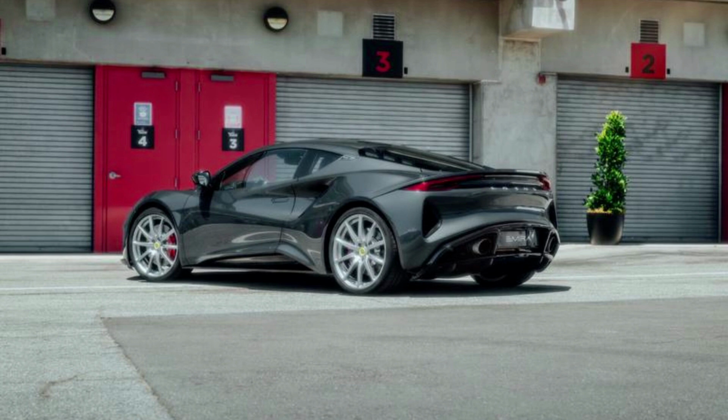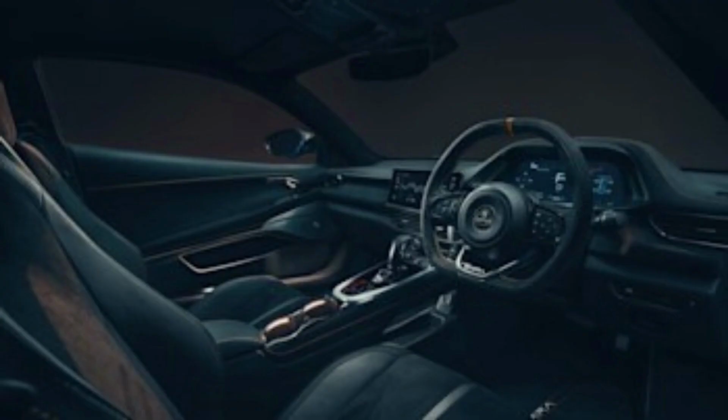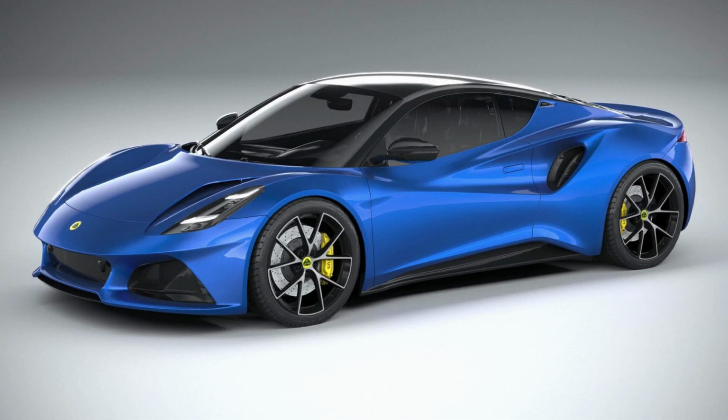The cabin of the Emira is simple, elegant and strides forward in terms of quality. It's finished to an unheard-of standard for a car built at Hethel, which can be attributed largely to its impressive new production facility, where this vehicle will eventually be assembled. It has a high double-layer center console design reminiscent of that found on the Alpine A110, but with sharper digital interfaces.